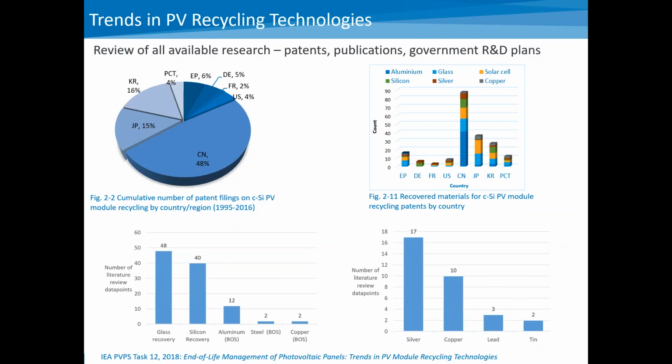We've done some evaluation at NREL and with my international colleagues of both patents as well as research done by universities and others that have been published, and in addition, government R&D plans. And here's a snapshot of some salient features of that. In terms of patents and where they've been filed, by far the largest fraction has been filed in Asia, and the lion's share of that in China. You can see the US is only 4% of patents filed to 2016.